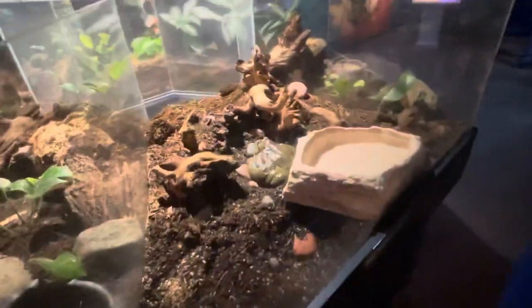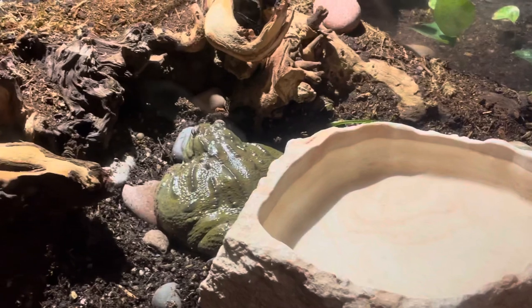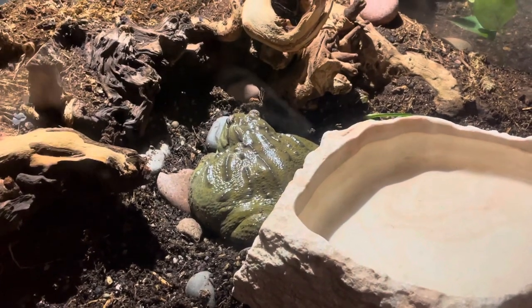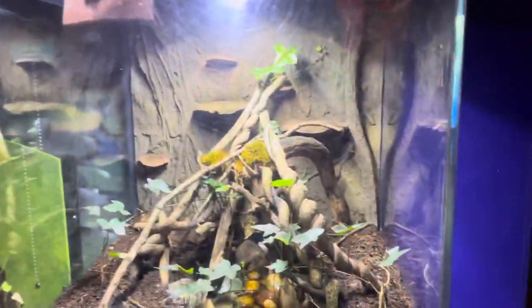Now that is one big frog. Oh, look at that. Definitely an African bullfrog. It's just sitting there. Over here we've got green tree frogs and gray tree frogs. But they can camouflage, from the sound of their names. So it's going to be pretty hard to find them.